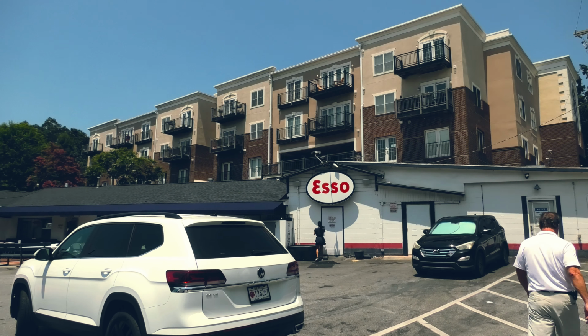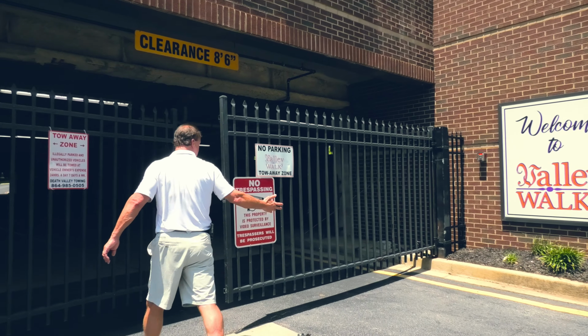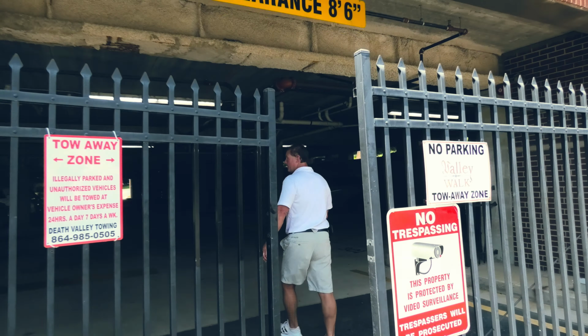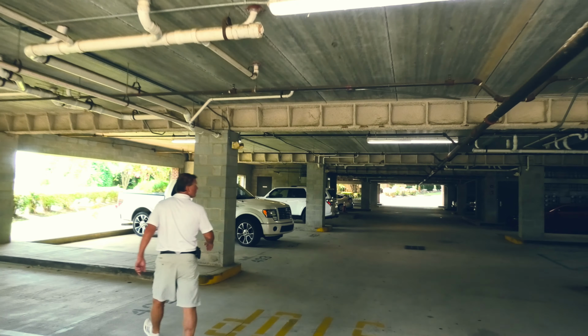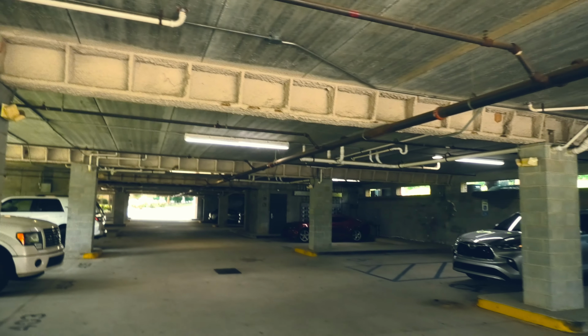Here we are at the entrance coming in. As you can see, it is a gated entrance. They also have video here. They have parking lots down below.